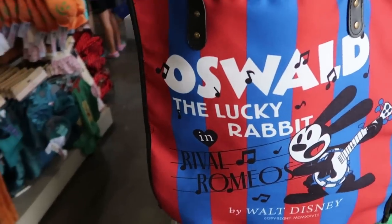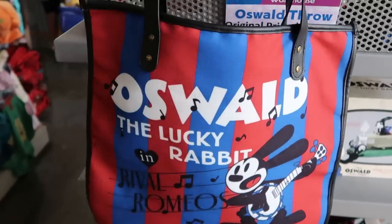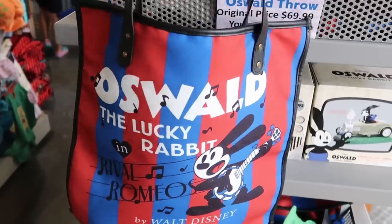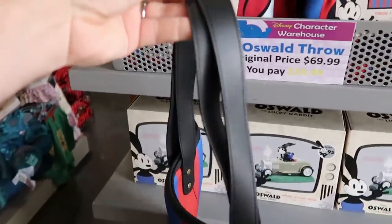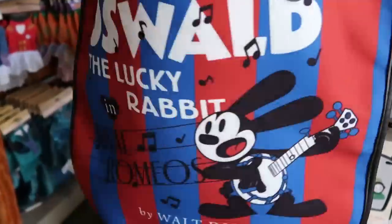They've also been getting lots of Oswald the Lucky Rabbit merchandise. How about this tote bag? Isn't this everything? These were all over at the World of Disney not too long ago. It says Oswald the Lucky Rabbit by Walt Disney. He's there playing the banjo. Then the backside says Oswald with a really nice stripe pattern in his ears. These have very tall leather straps. Only $15, marked down from $40 for that one.